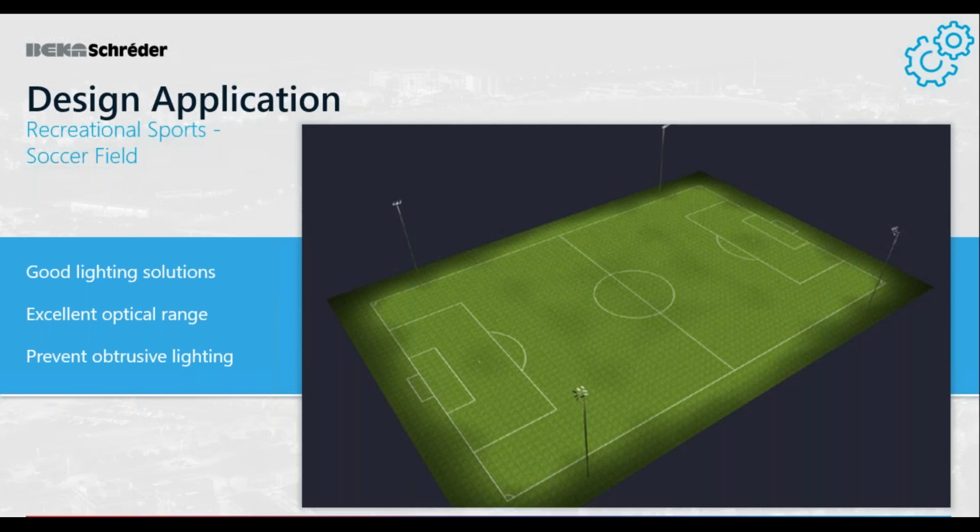This OMNIBLAST-E range provides excellent glare control with our very large range of optics, which is always being researched and developed. And BEKA Schréder prides itself on testing the glare rating, even on recreational sports, which is something I think that is very important to do. It's not just something we test on professional sports when we know we're going to have televised sports. We test it even for recreational sports and make sure that we are within acceptable limits, and we try to stay under 50 with regards to GR.